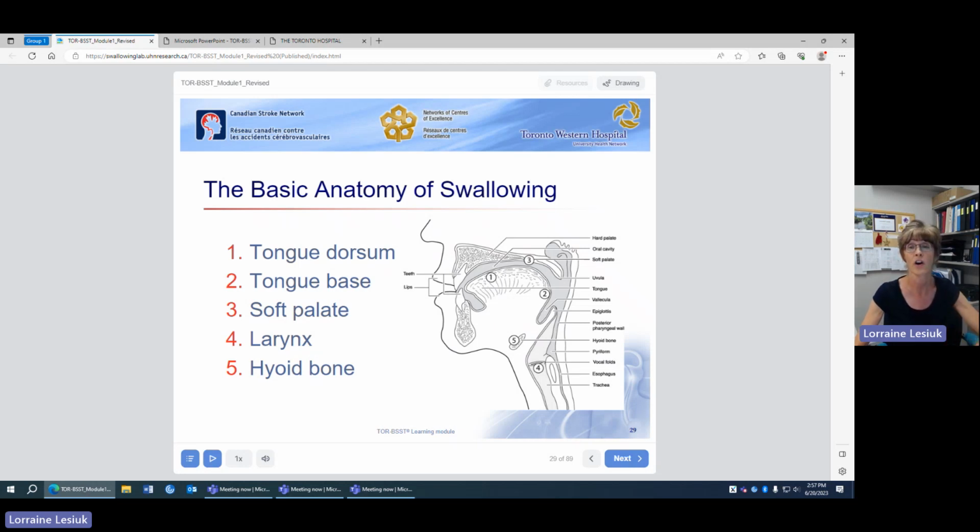All right, so there are two structures that you may not be familiar with, the valleculae and the piriform sinuses. When talking about swallowing, it's really important to be aware of these spaces. Both are formed by muscular walls of surrounding structures. It's also important to note that the hyoid bone is not attached to another bone, but it's suspended in muscle with attachments to the base of the tongue and the top of the larynx. So you can think of it as kind of free floating up in there. It's a very tiny little bone right at the top, but it's not attached to any other bone.